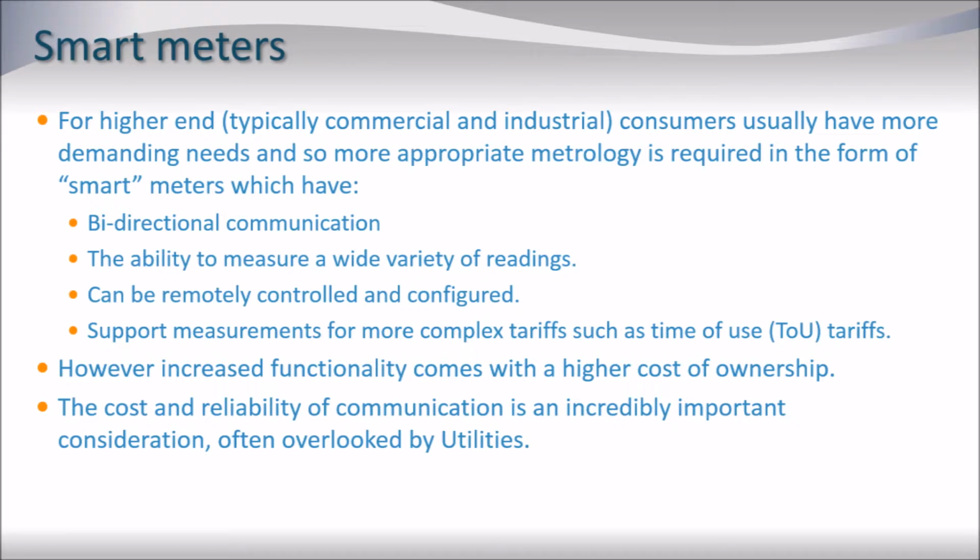The cost and reliability of communication with those kind of smart meters for those high-end customers is incredibly important, because the service level agreements with those customers are often quite considerable, and this challenge is often overlooked by the utilities.